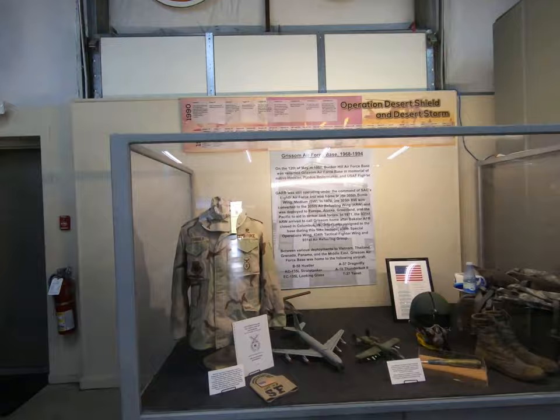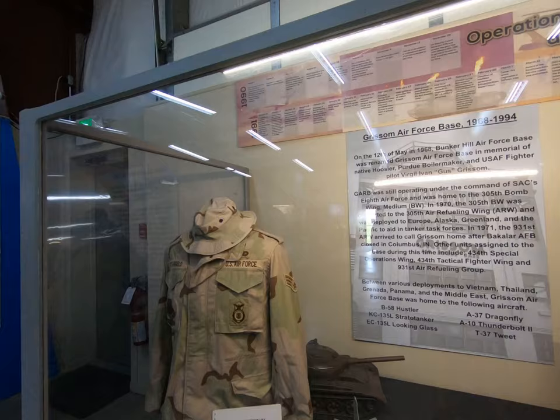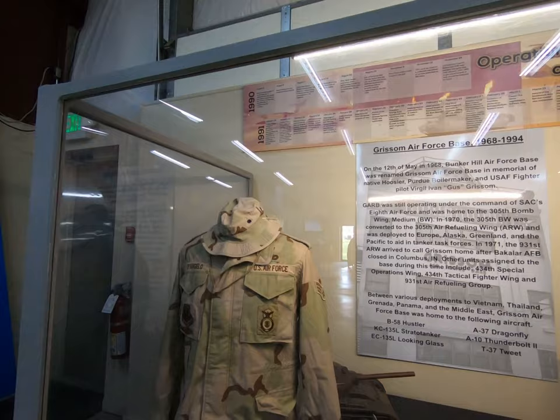My uniform in Southeast Asia was pretty much like this, only all green. That was the same rank. I was a Sergeant E4. Since then, they've changed the terminology back to Airman First Class.